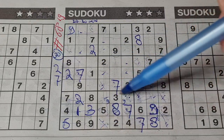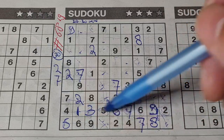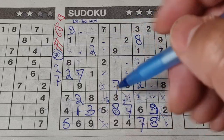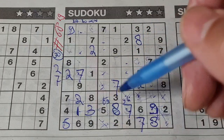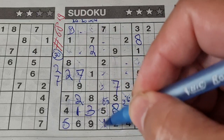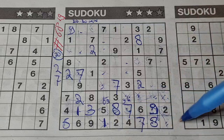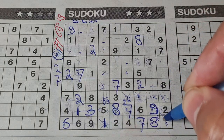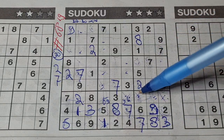9 and 6, we have a pair. 6 in the last row, 6 in the row above. So on that row, only two places left for the 6, which goes together with the 9 as a pair. So one digit left in this big square for the number 1. Yeah, 1 is missing. So one box left in the last row for the number, the 3 is missing. Need a 1, need a 5.